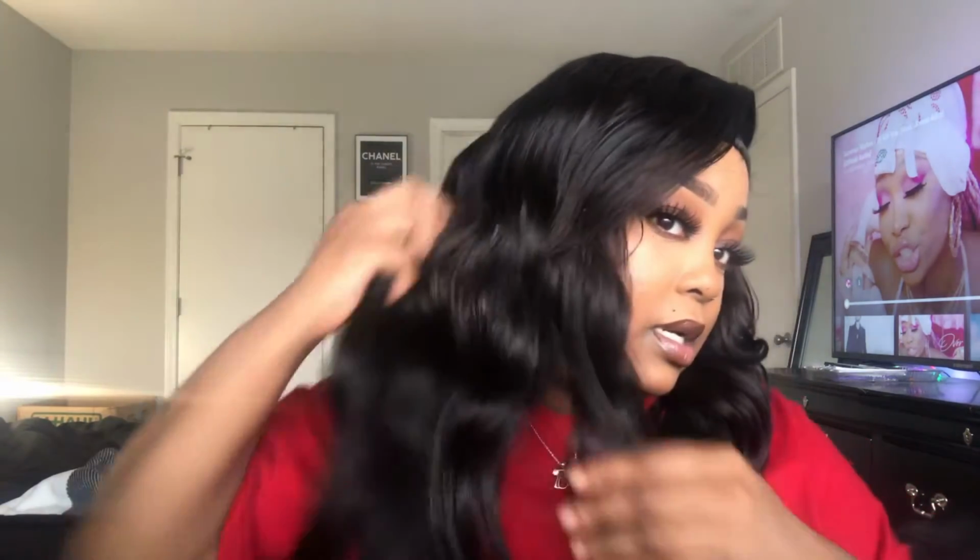But yeah, I just like the curl it did, rub my fingers through it. Like I said, this hair does shed, but not really a lot. It's like light shedding. I actually haven't been wearing this unit lately because I don't really go anywhere. It's corona out there in the street. So this is pretty much the natural state of the hair, and then this is what it looks like curled.